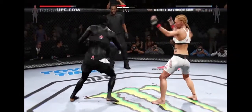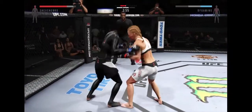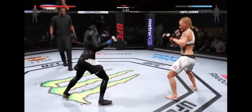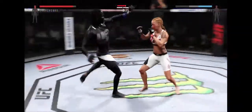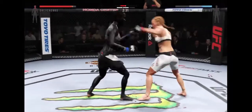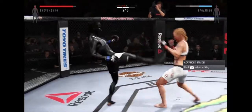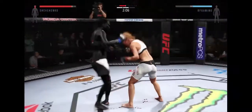They break free. Good punch. Oh, beautiful combination. 3 minutes to the body. Man, she's taking some. This could be it. Swing and a miss. Head kick. What a jab. Shot to the body. Head kick. Huge kicks.